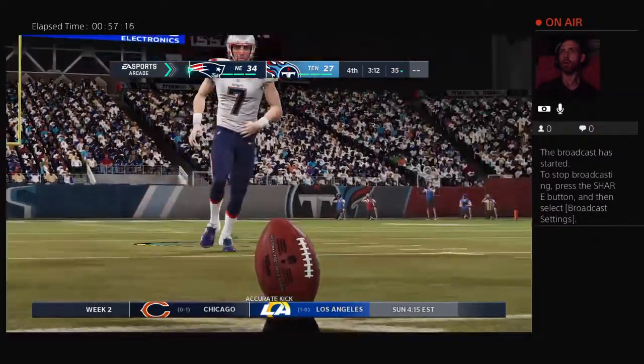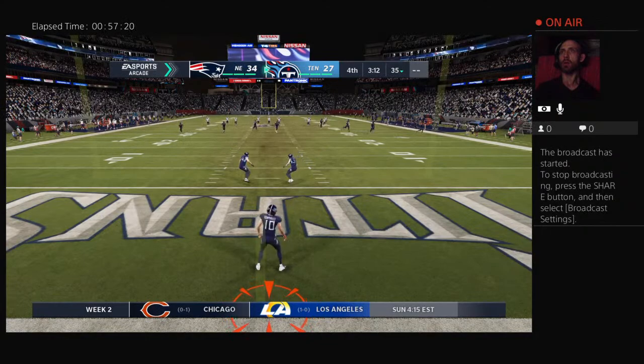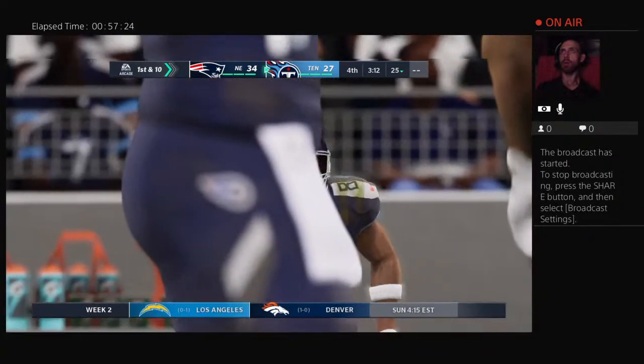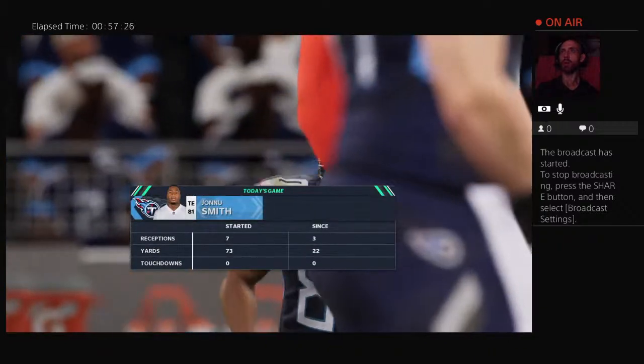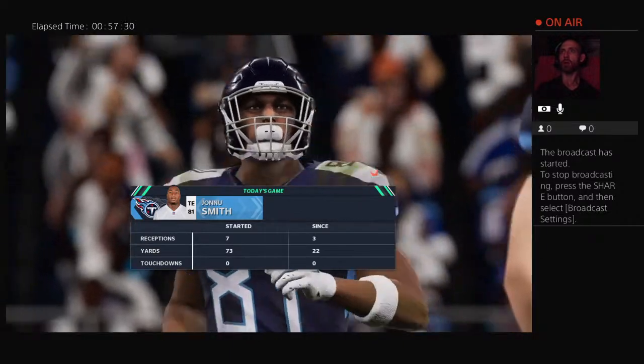Bailey now to kick it away after the touchdown. And they will not get a chance to return this one as it's through the end zone for a touchback. And now trotting back out with the rest of his offensive mates, the big tight end.